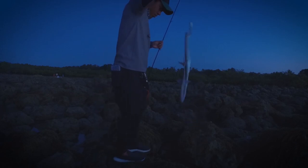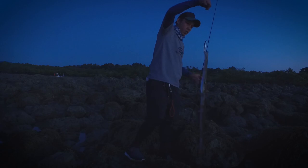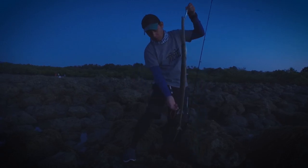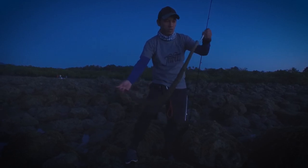Just like I said a while ago, we now have a fish. It is a trumpet fish. As you can see, look at it, guys. Whoa! And it's huge.